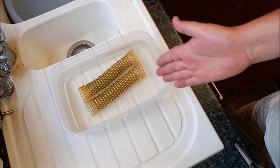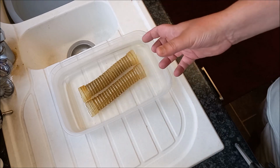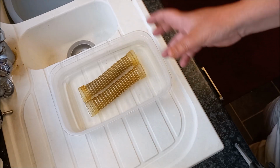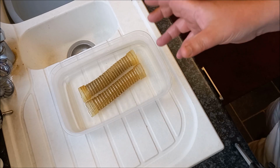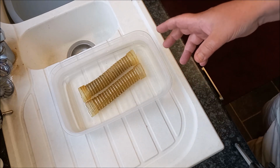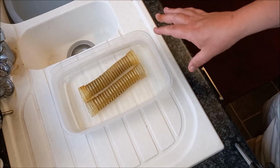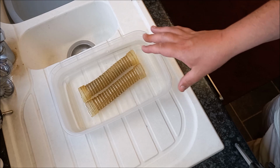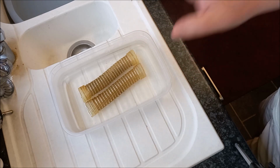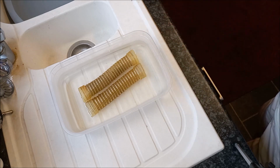Now this isn't a permanent fix. They will in time go back to that kinked formation. But if you want to use your 04 that's been stored for some time, just do this to them. Just take off the lower hose, give them this treatment. Honestly, the difference will be unbelievable. So we're going to leave that now, let it soak, and then we'll put them back on the machines.